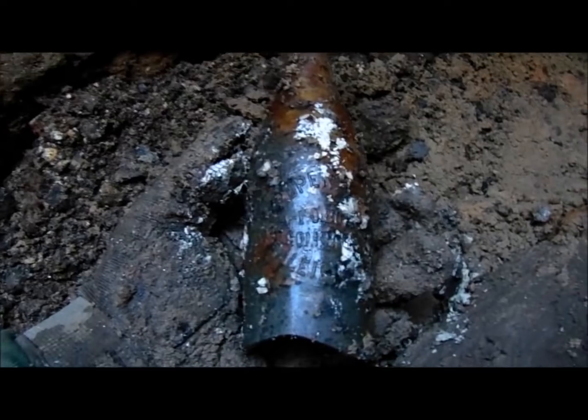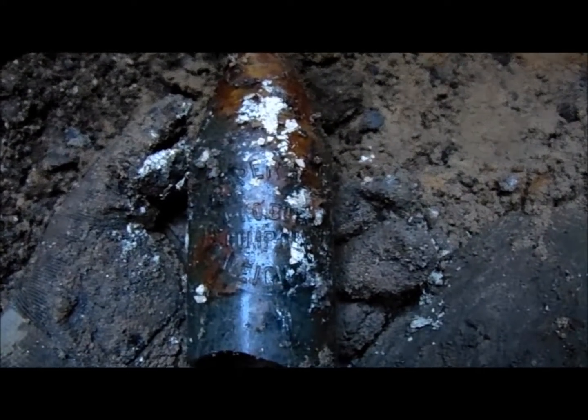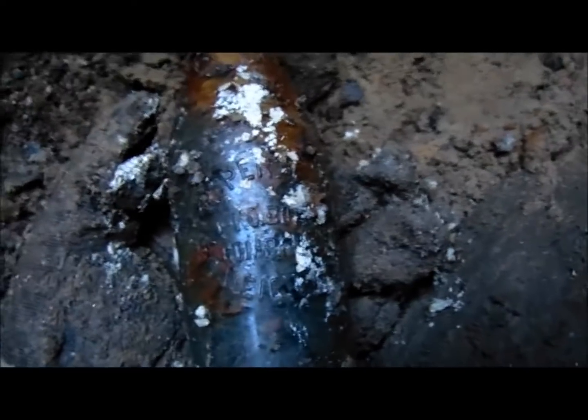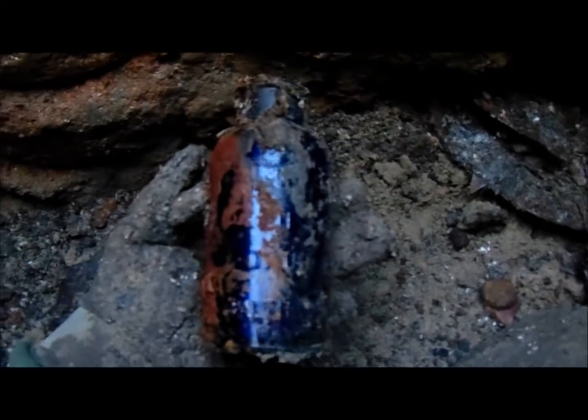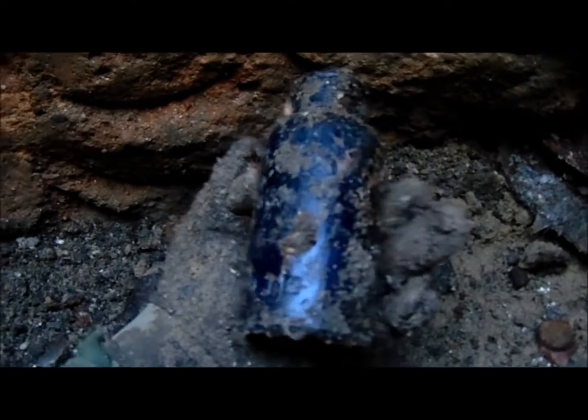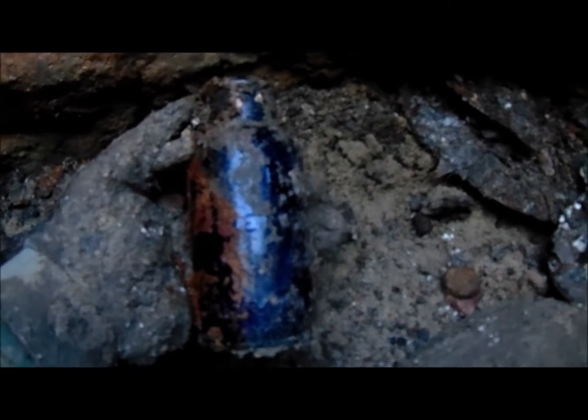Okay, what do we got? It's broken. Oh well, it's only one of these Silicos. Those are fairly common. Too bad. Okay. It is one of the large size Brahma seltzers. I used to find these here many years ago, but this is the first one I found this year.